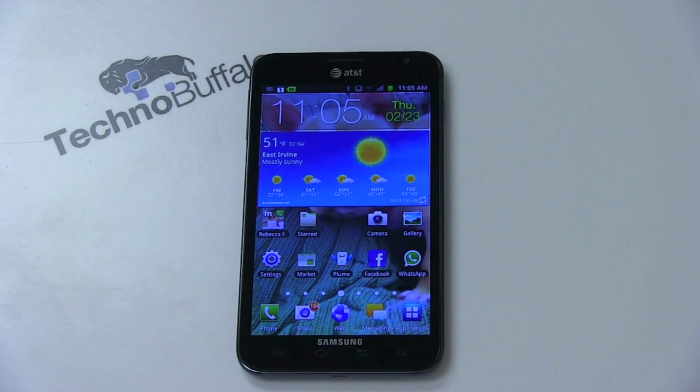Note. This is the largest smartphone on the planet. Is it a phablet? Is it a tone? Is it too big for your pants? Let's go ahead and answer all these questions as we take a look at the Galaxy Note.